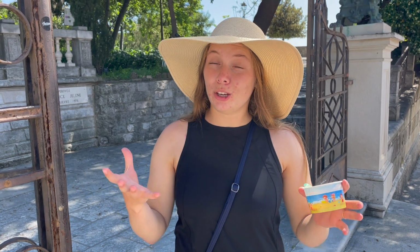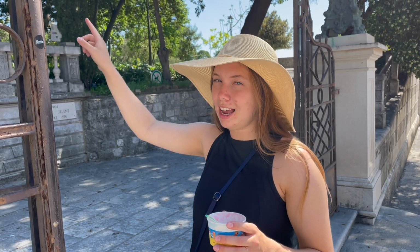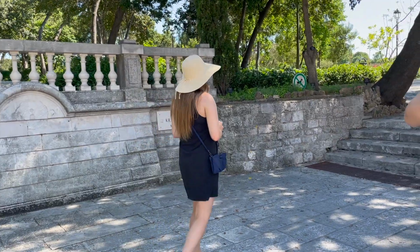So good. All right, so we're on our way back to our hostel, and on the edge of the old city of Zadar, there's a really big garden. So that's where we're at the entrance right now, and I think we're gonna walk through, pop out the other side. That'll be closer to our hostel.